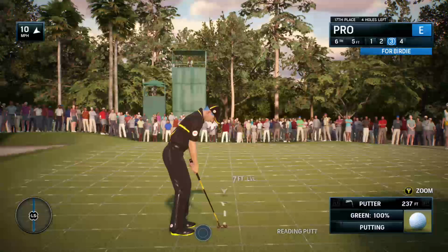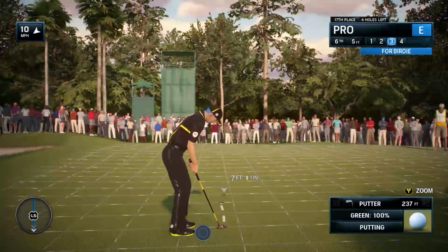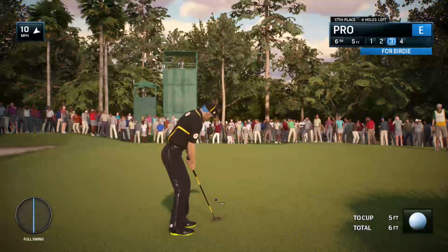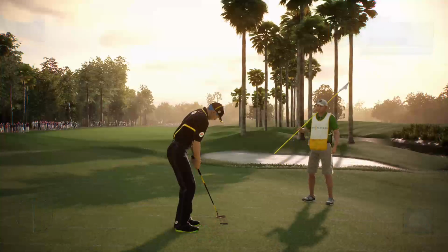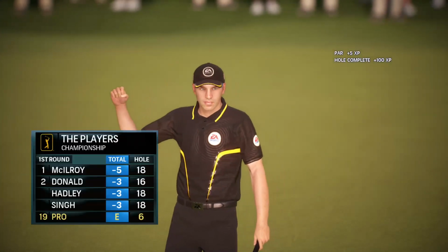You don't want to let this one get away. This is about concentration and focus at this point. He'd settle for par here. Nudge this one home, finish it up. Did the job right there.